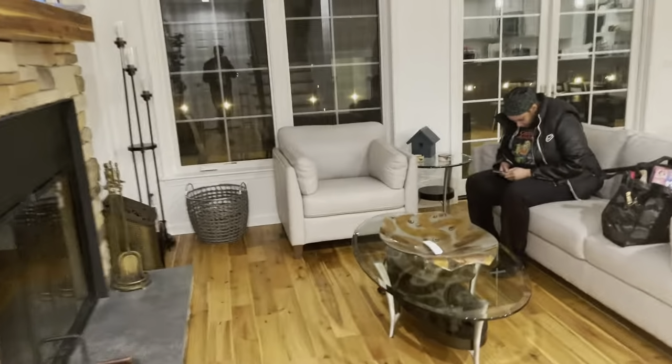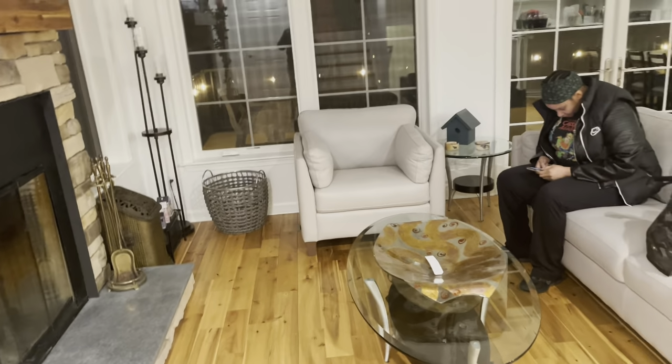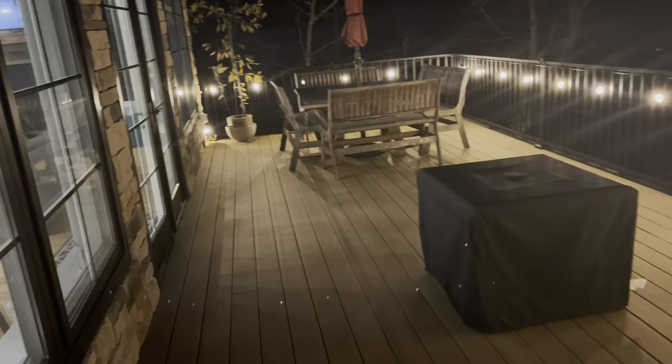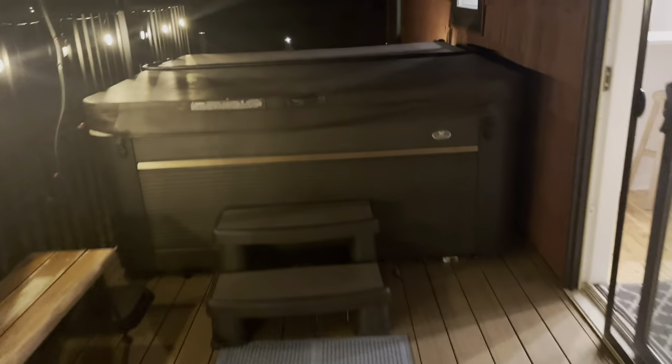Hey guys, so we just made it to the little cabin. It is so cute. So you know I'm going to take y'all on a tour. So this is the living room area. Look at this table. And outside, very, very nice deck out here. Like, this is large. It's like an L shape, wraps around the whole building. And then this is the jacuzzi. All right, let's go back inside.